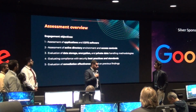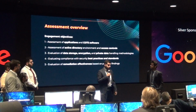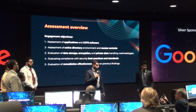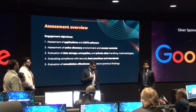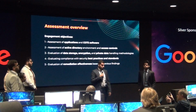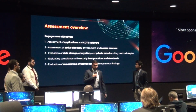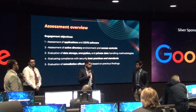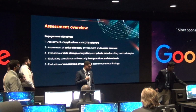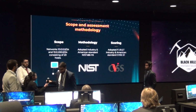So our engagement objectives were assessment of the applications and the commercial off-the-shelf software, assessment of Active Directory and access control, evaluation of the data storage, encryption, and privacy of the data, evaluation of the compliance, security best practices and standards, and evaluation of the remediation effectiveness based on our previous pen testing. Moving to the scope and assessment with my colleague Mika.